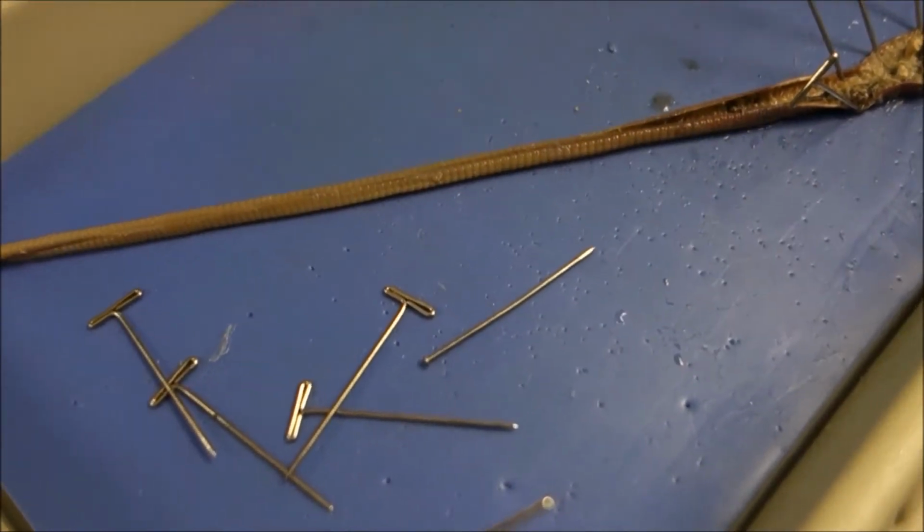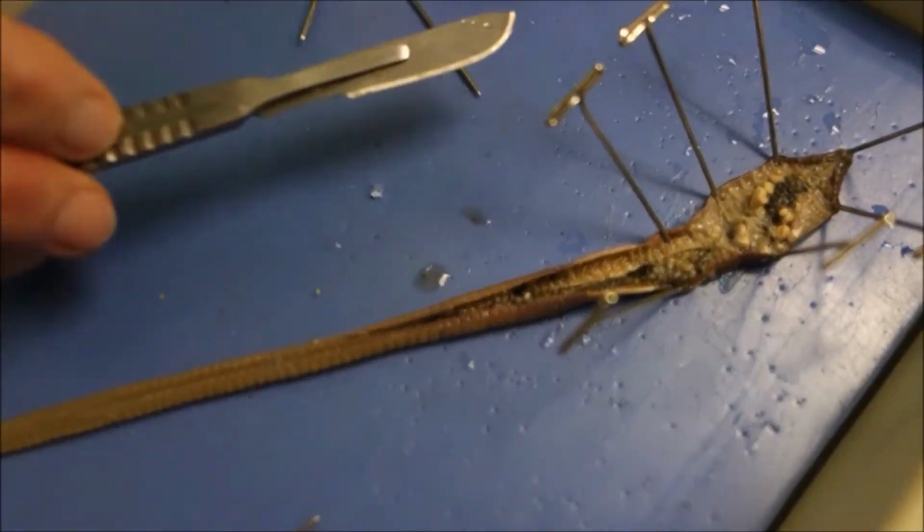All right, any questions? That is our earthworm dissection for today.